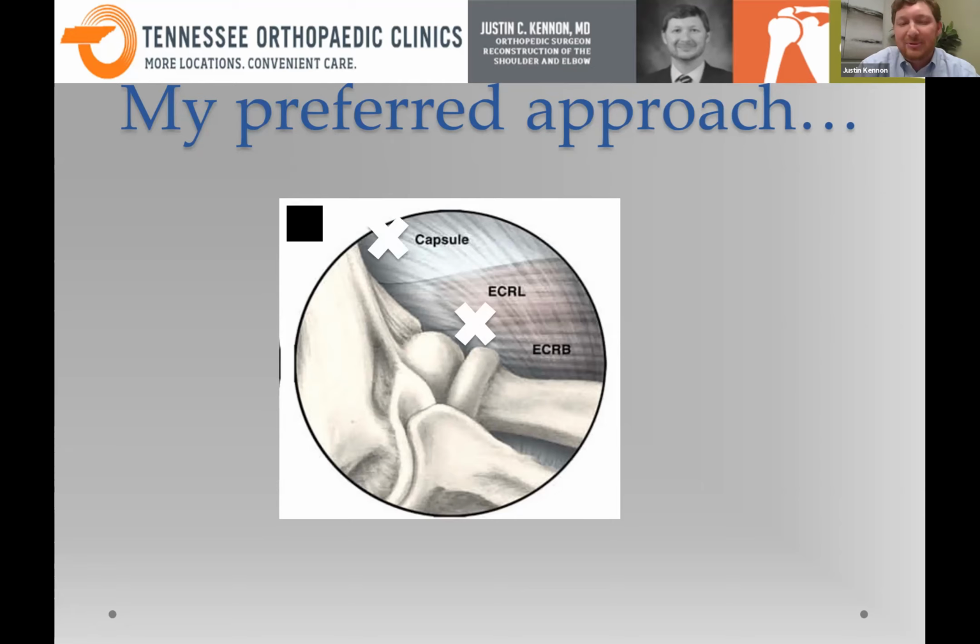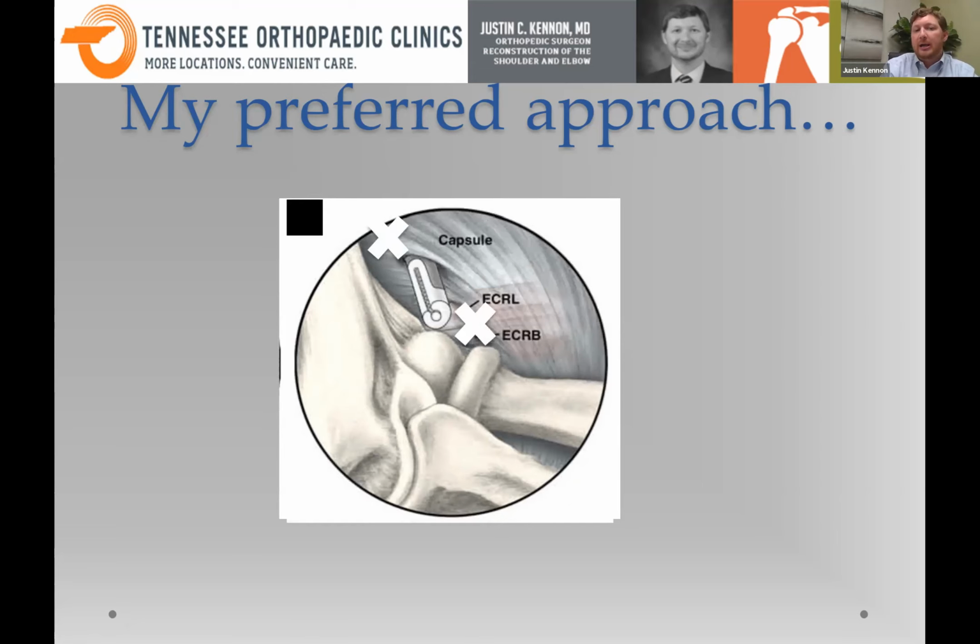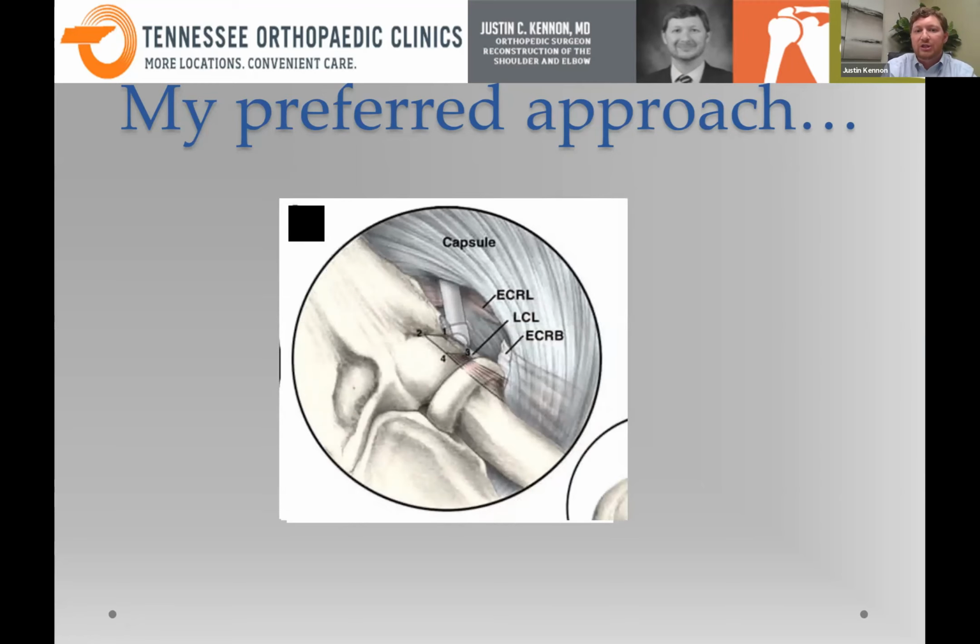I will sometimes take down a little bit of this ECRL tendon if it looks unhealthy, but primarily I'm trying to get my instruments in there arthroscopically through the size of a writing pen or a pencil and use this special equipment to help clean up this ECRB tendon. Once you do this, you see that we're able to protect the ligaments, protect the things that we don't want to offend or bother, and we're able to take care of the problem.